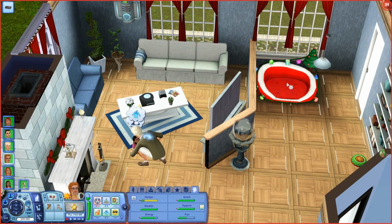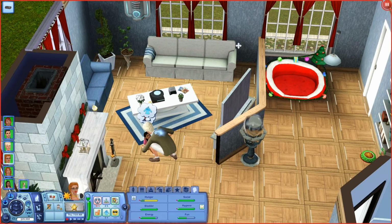This is also from the Sims 3 store. I'll put a link to the holiday and gifts section because all of that stuff is free. At least I'm pretty sure. I might be wrong though. I think most of it is free.